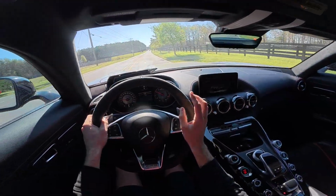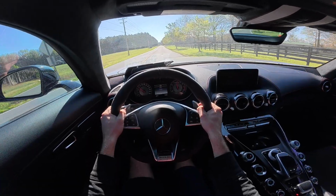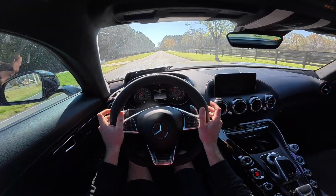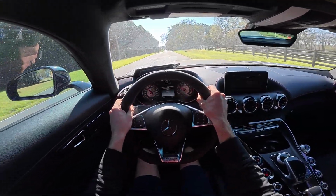And so we are still in sport mode, second gear. Here we go. That sounds so good. But this is what it's like to be behind the wheel for the AMG.